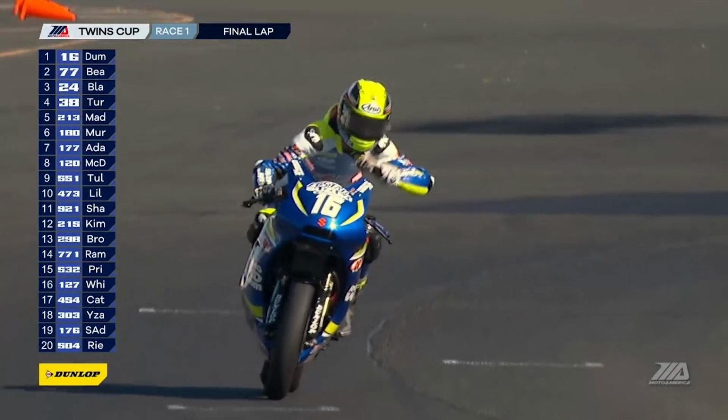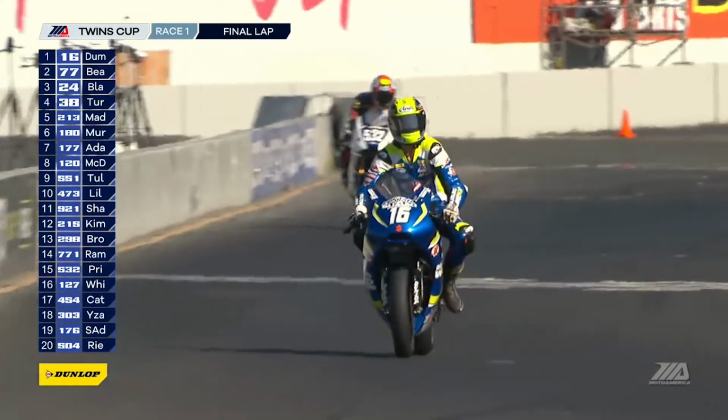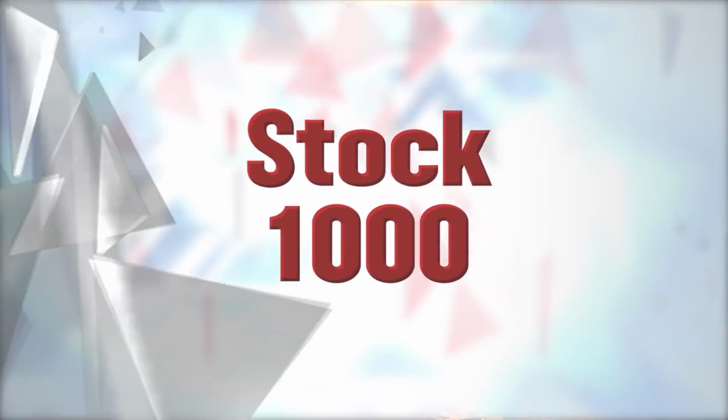After 7 rounds, no race is tighter than the Twins Cup as a result of what happened here in Sonoma. Entering the race, Michael Barnes was the points leader, but he crashed and dropped to 3rd in points. Drake Beecham jumped into the points lead after finishing 2nd, and race winner Alex Dumas moved into the 2nd spot. Amazingly, 2 points separate 1st to 3rd place in the Twins Cup point standings.